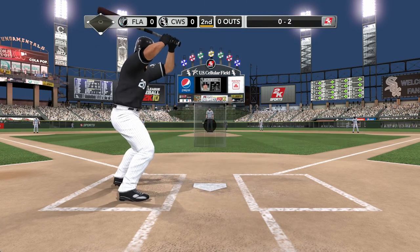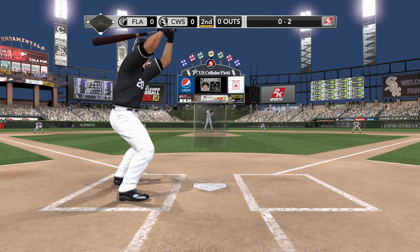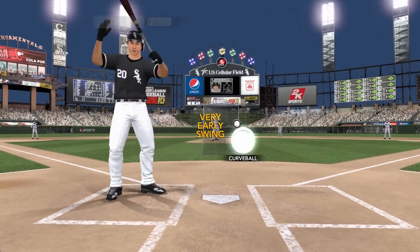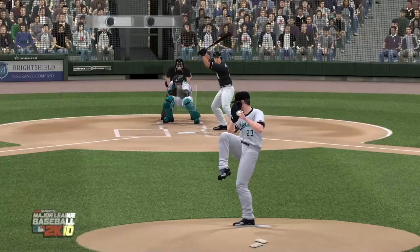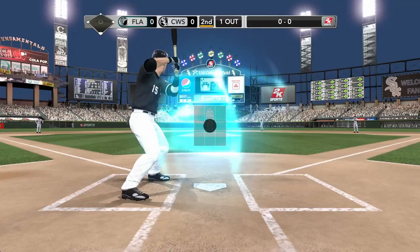Strike 2. Now with no balls, 2 strikes, Quinton needs to protect that strike zone. Hoping to try to continue some momentum off of his last game when he picked up 3 base hits. See if he can't keep it going. Well, he finished that one off with a strikeout. Nice pitch. And Beckham's in the box.